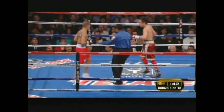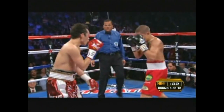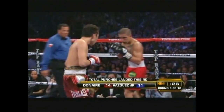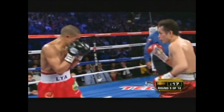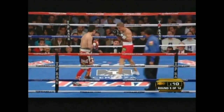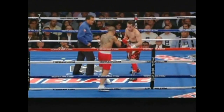Meanwhile, Vazquez is having his best stretch here. Yes, he is, Larry. We mentioned that he's getting a little bit looser and more fluid on offense, more willing to throw. CompuBox running total at the bottom of the screen shows you that the difference is not nearly as large in terms of landed punches in this round as has been the case in the 4 previous rounds. Last we looked, it was 14-11. And it's a little bit more even fight now as we exit the 5th.